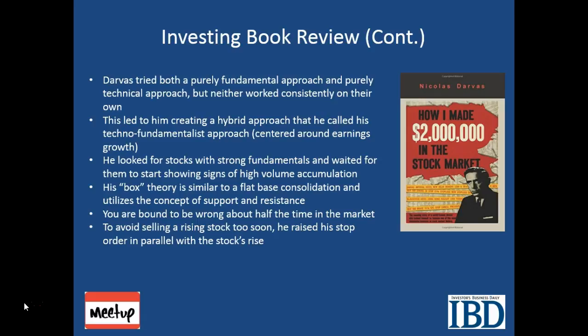He also said you're bound to be wrong about half the time in the market. And this is pretty consistent with, I believe, Jesse Livermore, who said that if a speculator is right half the time, then he's doing well. And even if you're right 3 times out of 10, you should be able to be profitable overall if you cut your losses quickly.